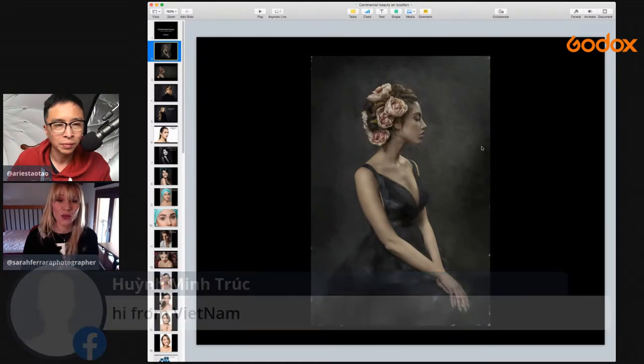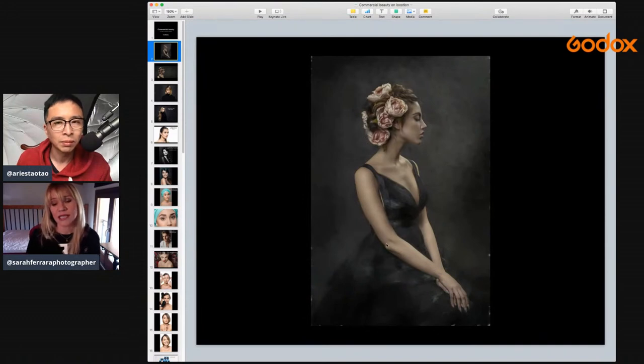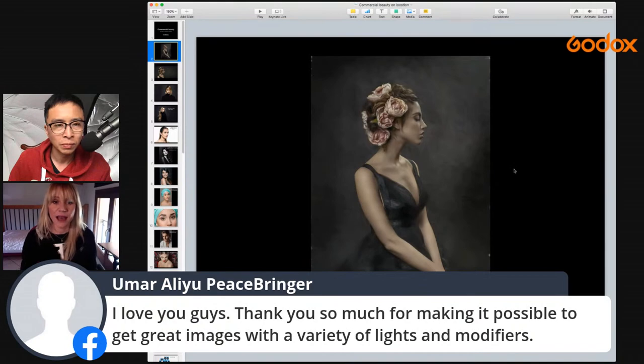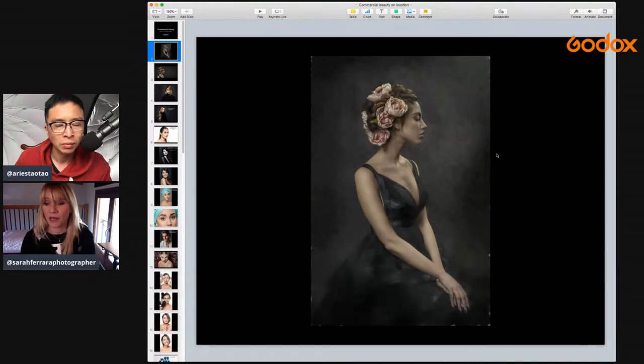So this was a hairdresser client who asked me for a portrait style image to go on a billboard, and they wanted something that was painterly and classic. So here I have two lights. I have an overhead light. You can just see it slightly to the rear, providing a little bit of light on her forehead and nose, because I wanted to bring out the hair a little bit more.